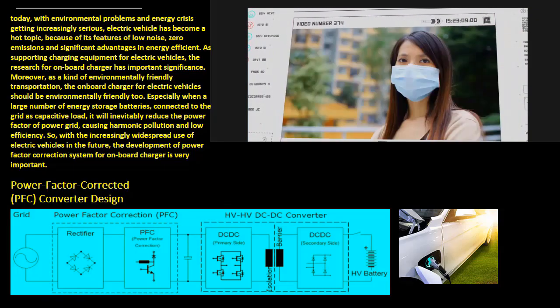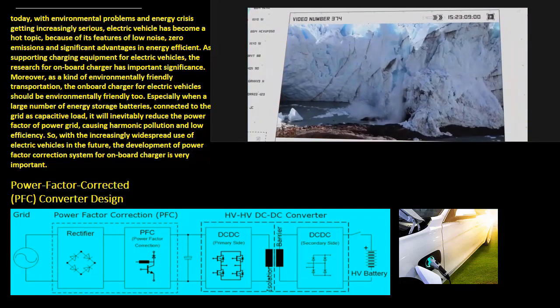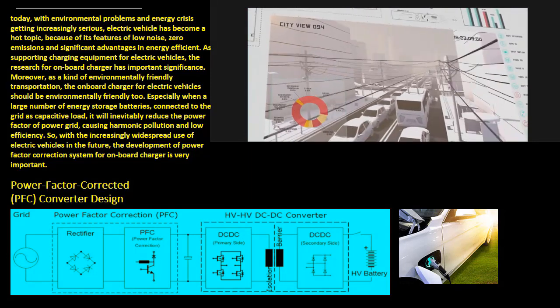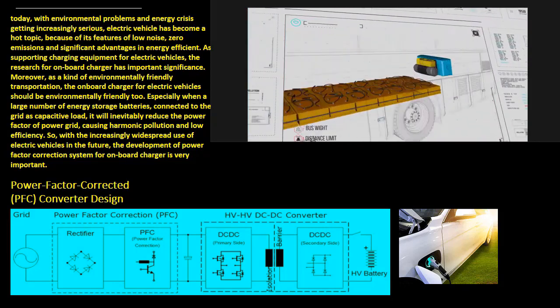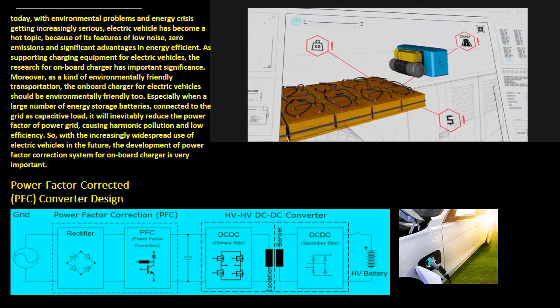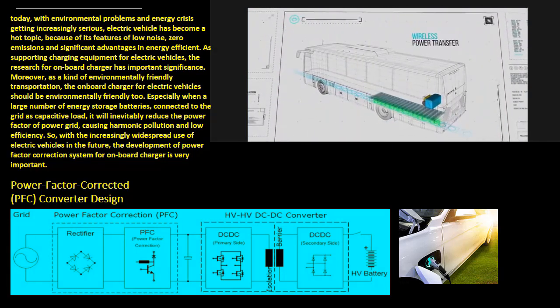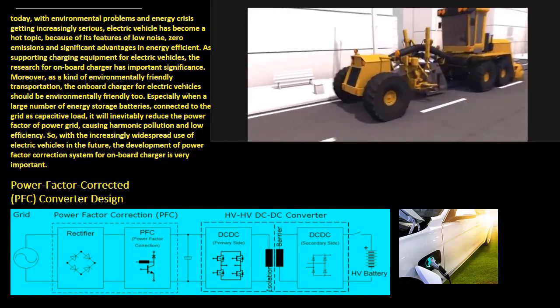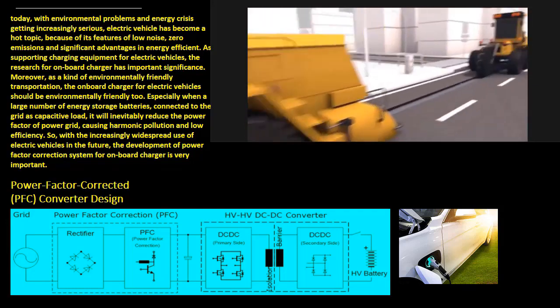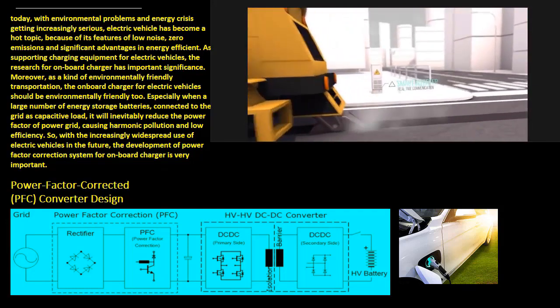Today, with environmental problems and the energy crisis getting increasingly serious, electric vehicles have become a hot topic because of their features of low noise, zero emissions and significant advantages in energy efficiency. As supporting charging equipment for electric vehicles, research on the onboard charger has important significance. Moreover, as a kind of environmentally friendly transportation, the onboard charger for electric vehicles should be environmentally friendly too.